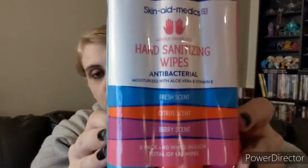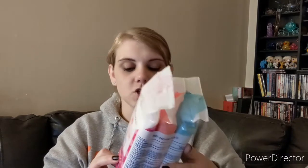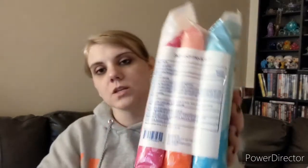I got this 3-pack of hand sanitizing wipes. There's berry scent, citrus scent, and fresh scent. But those are antibacterial. Moisturizes with aloe vera and vitamin E. From Skin Aid Medics. And there's 40 wipes in each pack. So you get 120 total.